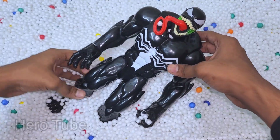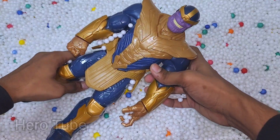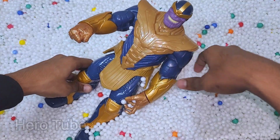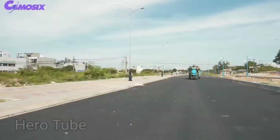Wow, black alien Venom, so cool. Wow, shiny, nice, guys. Okay guys, wow, look at what I find here, guys. This is golden powerful final from Thanos.